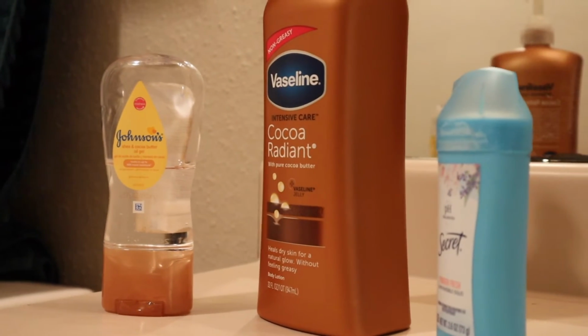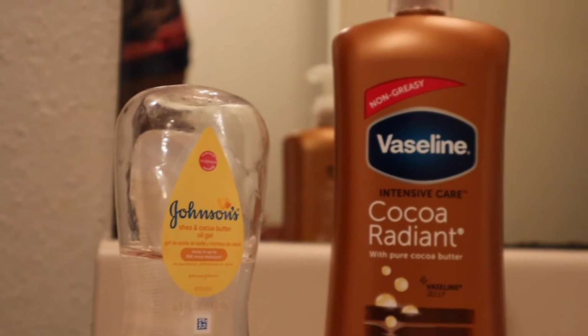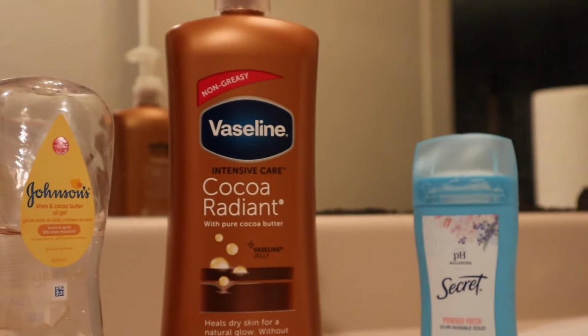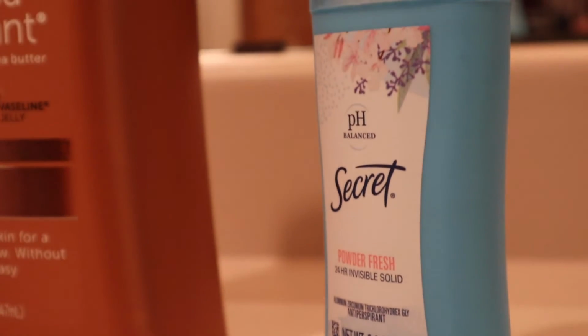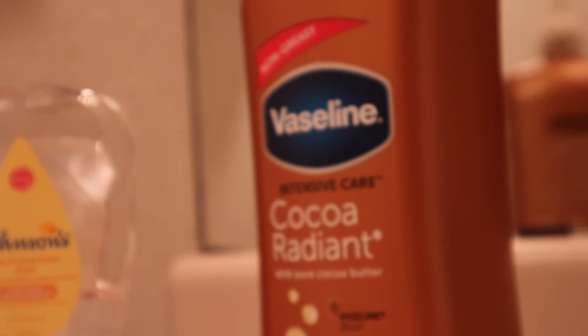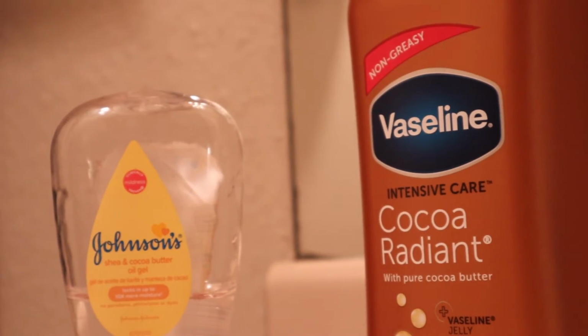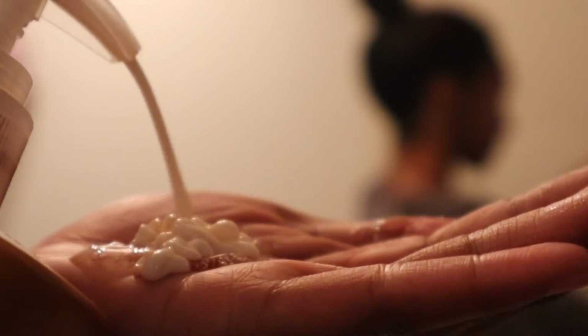So while I'm waiting on the face mask to dry, I do go ahead and lotion my body and put on deodorant. I just use cocoa butter, the Shea and Cocoa Butter Oil Gel by Johnson's. It's Baby Care, and I just use this Secret deodorant. So like I stated once before, I'm very simple when it comes to products. That's why I don't really put on too many lotions or anything like that. I just kind of like to keep things simple. So when I'm doing that, I like to combine the oil and the cocoa butter and just slap that onto my skin.